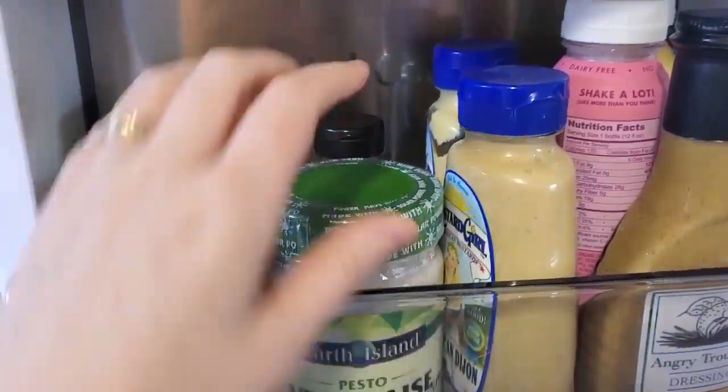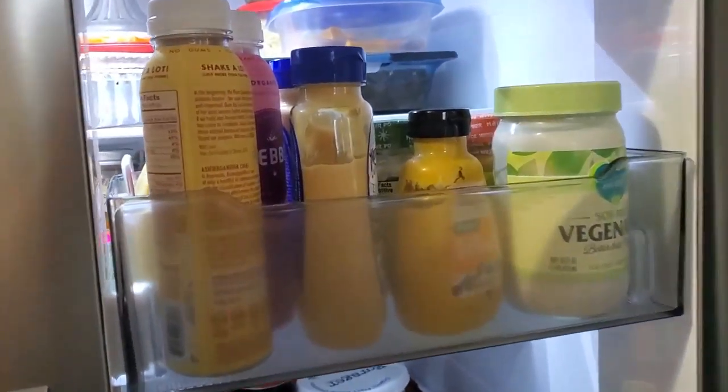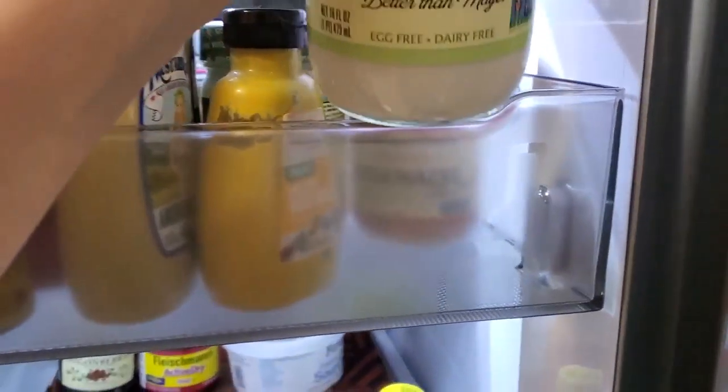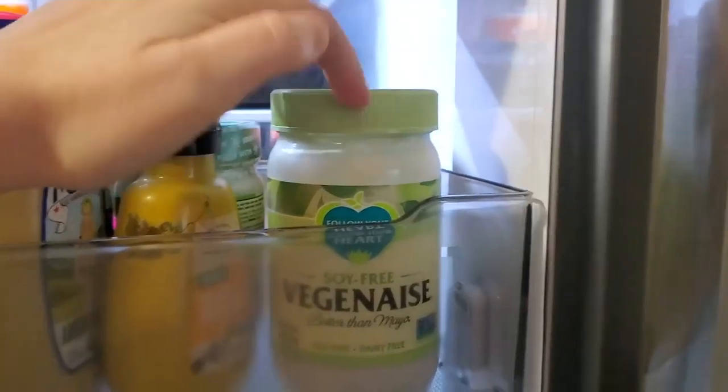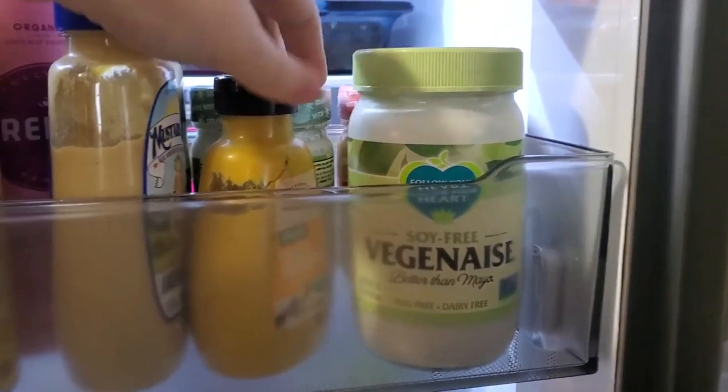Okay, moving on down here, we have a lot of mustards. We have this guy right here. Oh, what am I doing? There we go. Okay, so yes, we have some veganaise. If you're looking for a vegan mayonnaise, we love veganaise. They have some like this. Their regular is also really good. We just like this for a particular recipe, but they also have some other flavors.